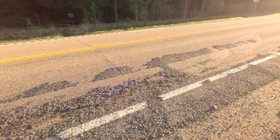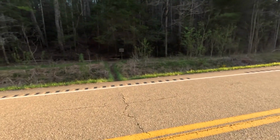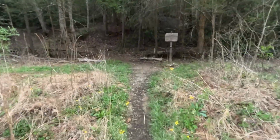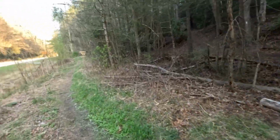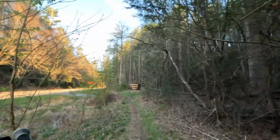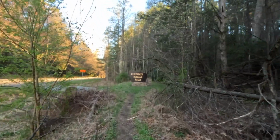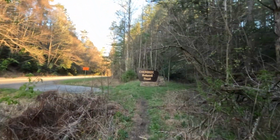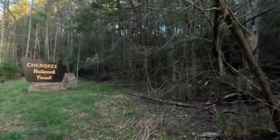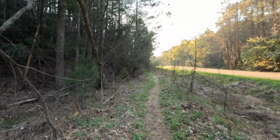So everybody was complaining about how cold it was this morning. I freaking love it. Cherokee National Forest. So I want to get a shot of the sign. Okay. Another national forest down. Let's see what Cherokee has to hold. Hopefully a privy someplace close.